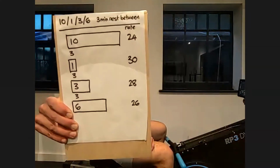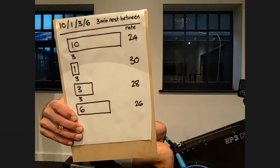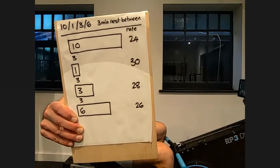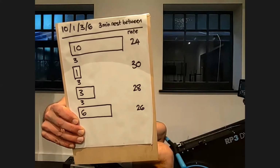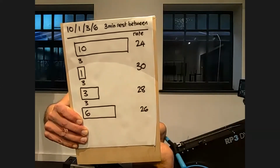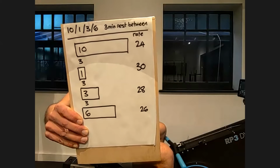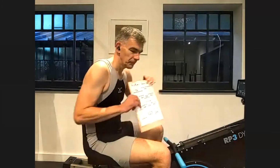Here's what we're doing if you haven't got it already. So it's 10 at 24, 3 minutes rest. 1 at 30, 3 minutes rest. 3 at 28, 3 minutes rest, and 6 at 26. So it's 10 minutes work, 3 minutes rest, 1 minute work, 3 minutes rest, 3 minutes work, 3 minutes rest, and 6 minutes. And then we're done. It's 29 minutes in total. So only 9 minutes of pure joy.